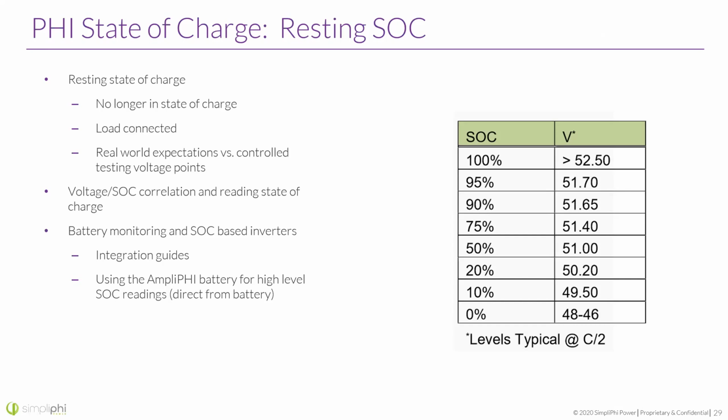So while we charge at 56 volts on these batteries, that by no means is the 100% state of charge of the battery. It's much lower than that. And once that battery disconnects from the charger, there's a small load on it. That is what we consider resting state of charge. And that's really where you can measure that 100%.